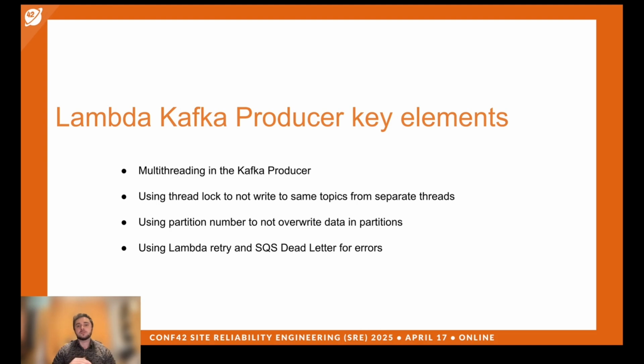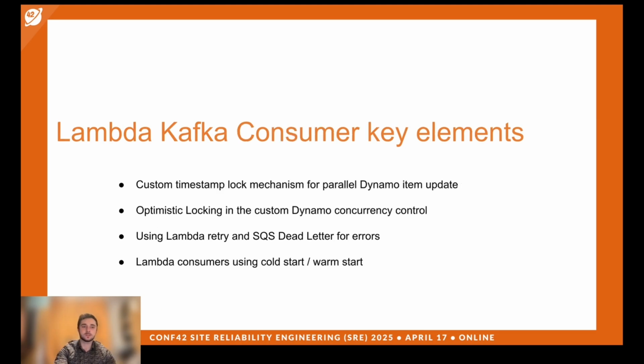The Lambda Kafka producers' key elements: we have the multi-threading, explained in the previous slide, using those resources from the Lambda instances; thread lock to not write in the same topics from separate threads; using the partition number to not overwrite data in partitions; and using Lambda retry and SQS dead letter for major failures. And the retry is just for latency, networking, minor problems.